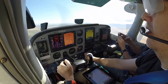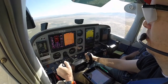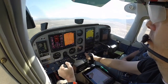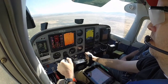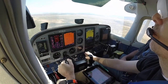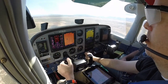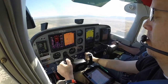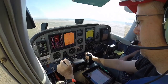Delta traffic, Skyhawk Juliet Delta is on a 3-mile final for runway 35. So 5100. I want to get down as soon as I can. Delta traffic, Katana 208 November Hotel is inbound for runway 35, touch and goes. And 208 November Hotel is at 8,500. We are also 10 miles north of the airfield. Delta traffic is on a 1-mile final for runway 35, touch and go.